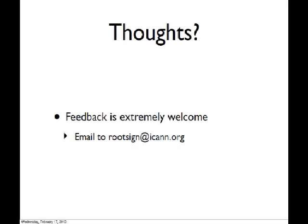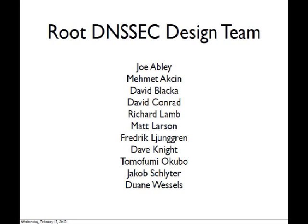I mentioned before the root signing website. We're very keen to get feedback on all aspects of this. You can send email to rootsign@icann.org, and that goes to the root DNSSEC design team.